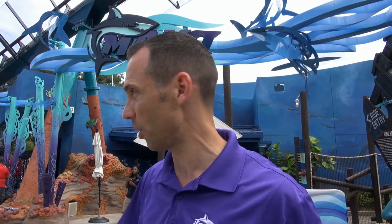This ride kind of came together with our story for the attraction, which is all about the shark. Here we are in Shark Wreck Reef at SeaWorld Orlando. This area is dedicated to the shark, and this ride makes you the Mako. And if you don't know what the Mako shark is, it's one of the fastest sharks in the ocean. It's known for its speed and agility.